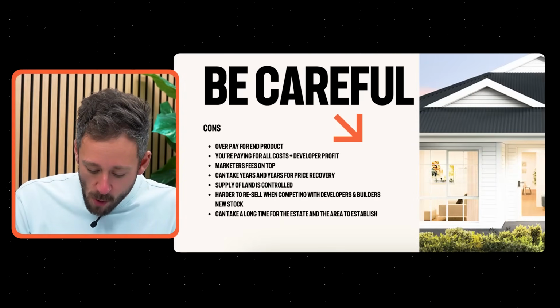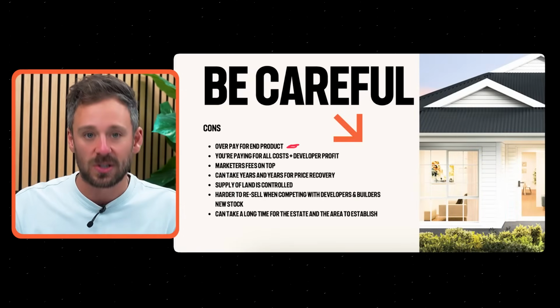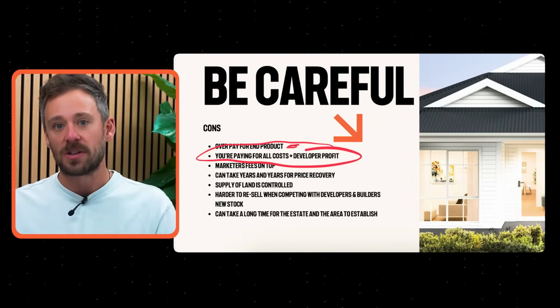You don't want to be overpaying for the end product if you don't have to be. You're paying effectively for all of the costs plus the developer's profit, plus the volume builder's profit, and in some cases also marketing costs on top of that. As I mentioned, these things can take years and years and years for themselves to establish enough value that you've then got a decent amount of equity sitting in that home to then either refinance and draw out to buy another property or to be able to sell for a profit.